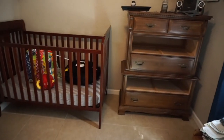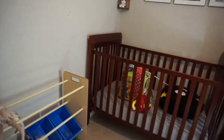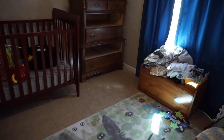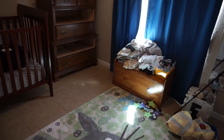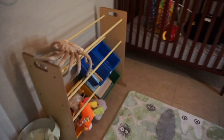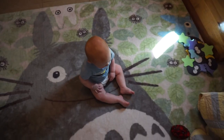Alright guys, what do you think? This room is awfully small, so I'm thinking we need to eliminate the toy box or the toy stand. What do you think, baby?